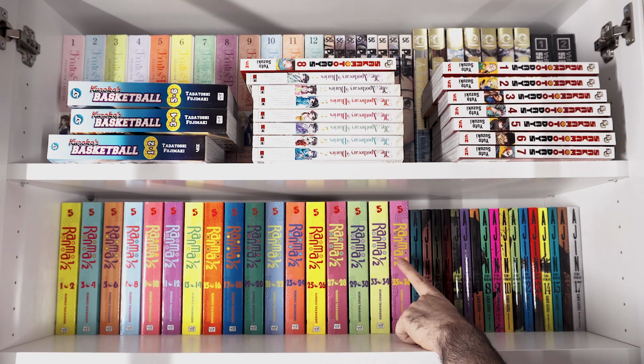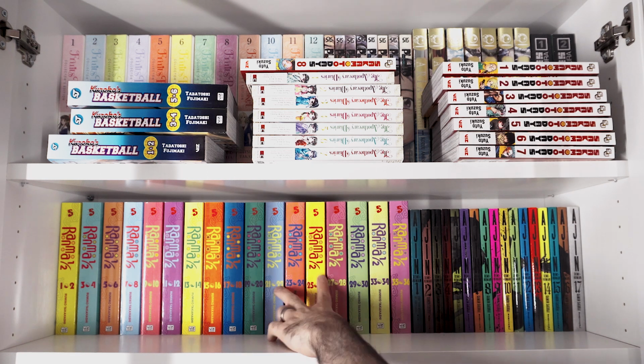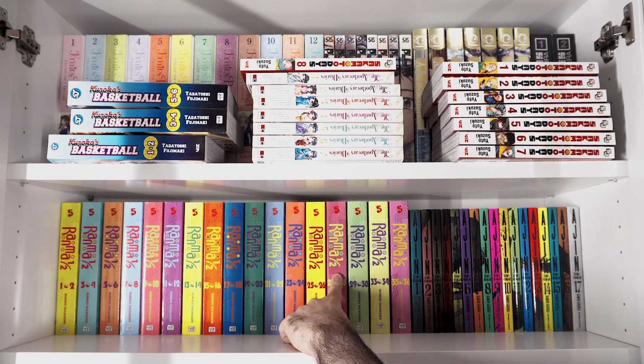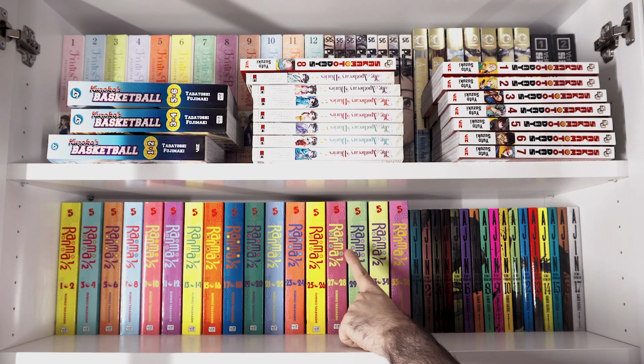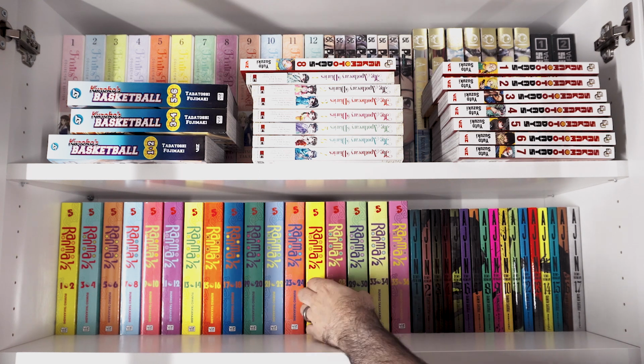Ranma 1/2. This is by the same author who's done Inuyasha. I have not started Ranma 1/2 just because I'm missing 2 volumes. I ordered this series over a year and a half ago, and I'm just waiting for the last volume and the one in between here to be reprinted. I think it's 16 and 19. Once those are reprinted, this is one of the series I've been wanting to read right away.